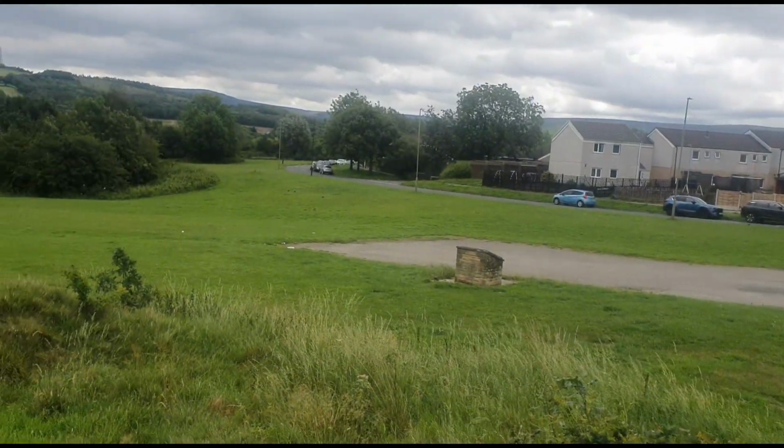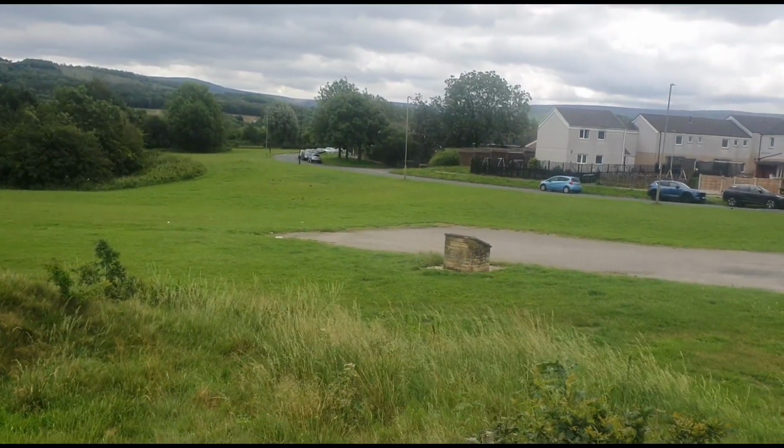Today we're doing another of the Roman Tours series, and we're going to be at a very, very famous location, Melandra Castle, which was a Roman fort. There have been excavations done here, and there's a lot of information online about it. Now I've just got to the main site, just outside of the car park, just over there. The information board.